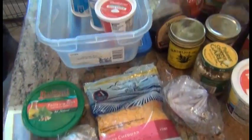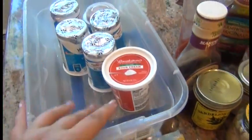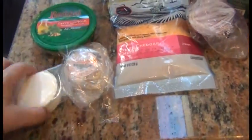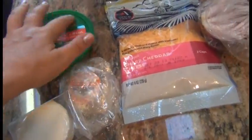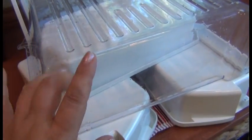And this is what I'm keeping from round 2. I put the pork chops in a real container. I have some yogurts that are still good, cheese. There's some goat cheese, some pesto, and an onion. And then I washed the 2 top shelves and this drawer.